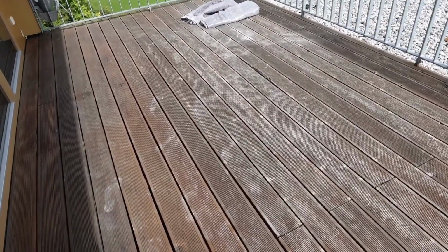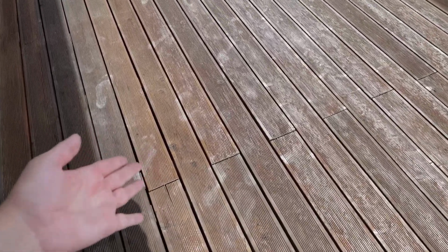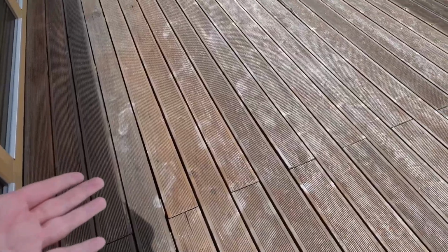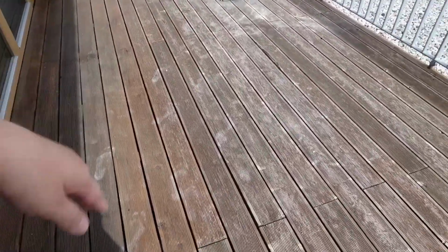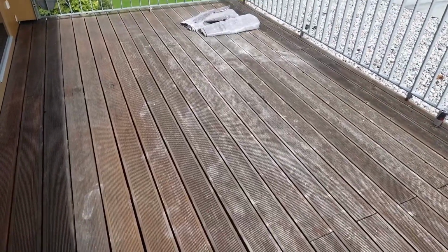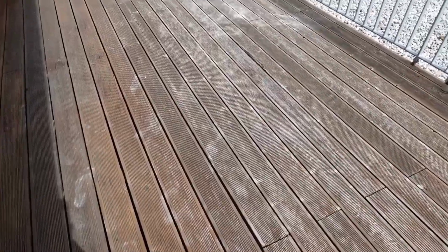Small terrace break for me. But you see how much dust I was carrying around. I'm just fighting the dust to go away. I don't care how it looks outside, but you get an idea if it's already that dusty.